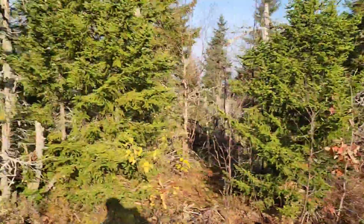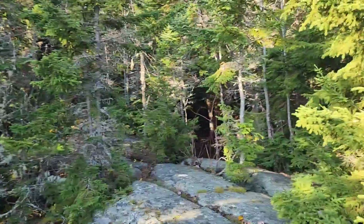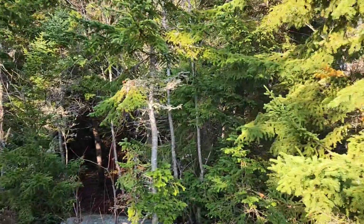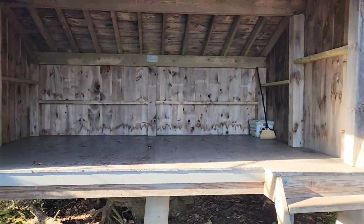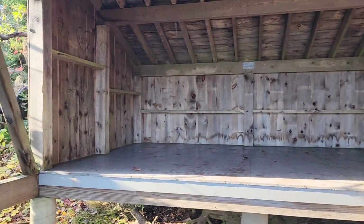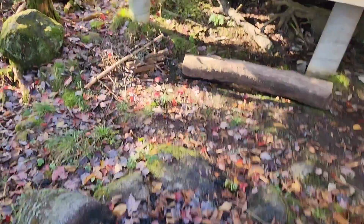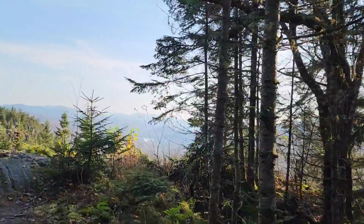Spectacular. Yeah, there's tons of great viewpoints on this trail. This is a great hike. Well, this is really cool. There's like a little shelter up here for camping. You can see there's a little fire pit here, so people definitely camp up here. And that's awesome.